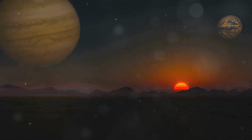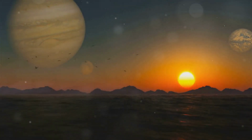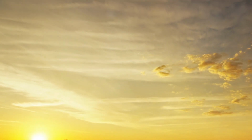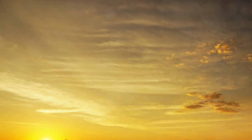Now picture the sun setting on HAT P7b. The corundum particles in the atmosphere would scatter the sunlight, potentially creating a dazzling display of purples, pinks, and deep reds across the sky. It's a spectacle that could rival even the most breathtaking sunsets on Earth. But this is no ordinary sunset. This is a cosmic ballet of light and minerals playing out on a planetary stage millions of miles away from our own world. A gemstone sky on a planet light years away, that's HAT P7b.